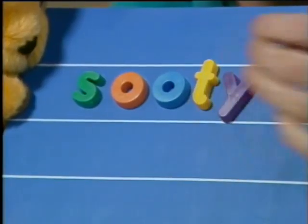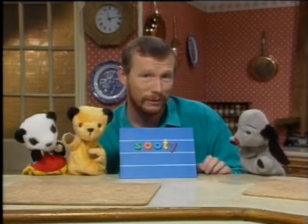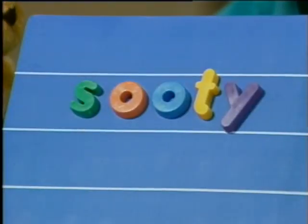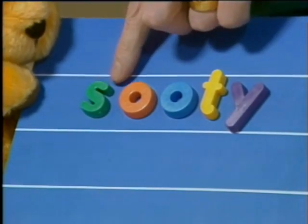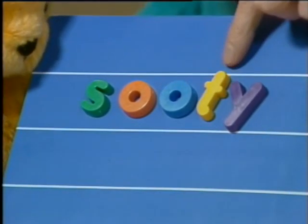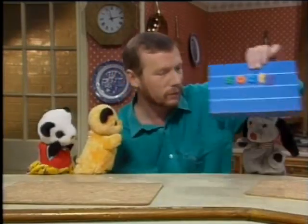Now, hang on, Sweep. You don't know. Well, you haven't learned to read yet, have you? Sue, whose name is it? It's Sooty's name. You're quite right. It's Sooty. Look. Sooty. That's your name, Sooty. OK, let's put it over here, just for the time being.